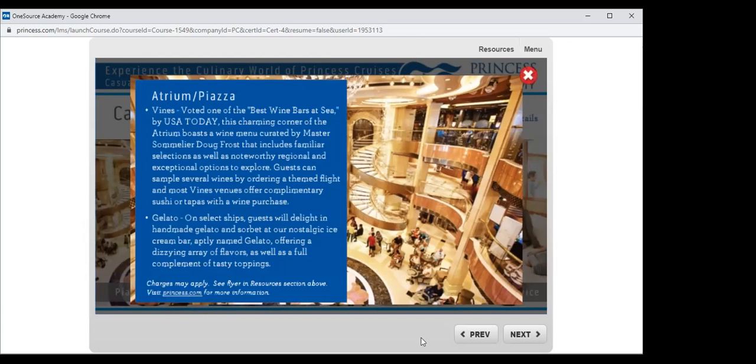All right, Vines, voted one of the best wine bars at sea by USA Today. The charming corner of the atrium boasts a wine menu curated by master sommelier Doug Frost that includes familiar selections as well as noteworthy regional exceptional options to explore. Guests can sample several wines by ordering a themed flight, and most Vines venues offer complimentary sushi or tapas with a wine purchase.